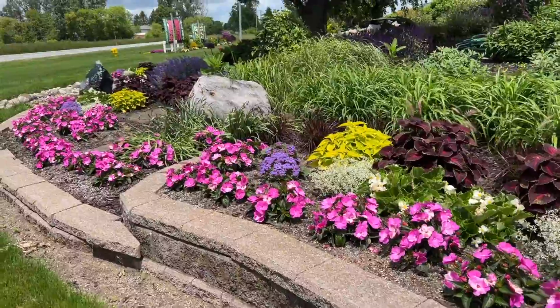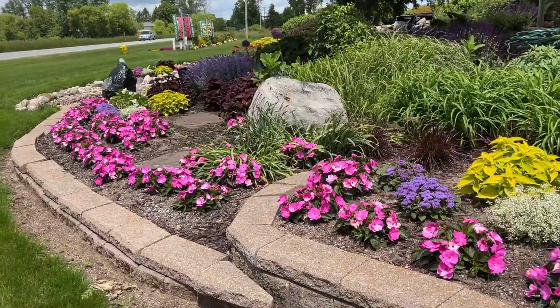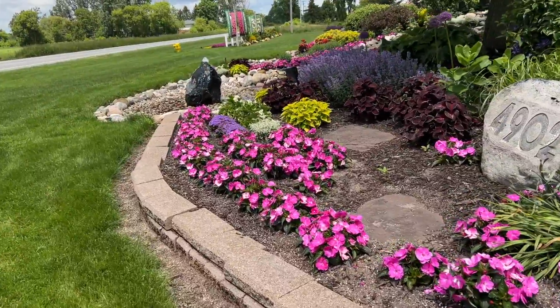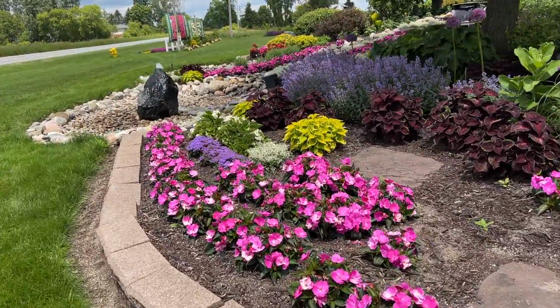I think that's the nice thing with gardens too, is they're constantly changing. You have one look when you start the season off, but as the season progresses, the garden takes on a whole new and different look.